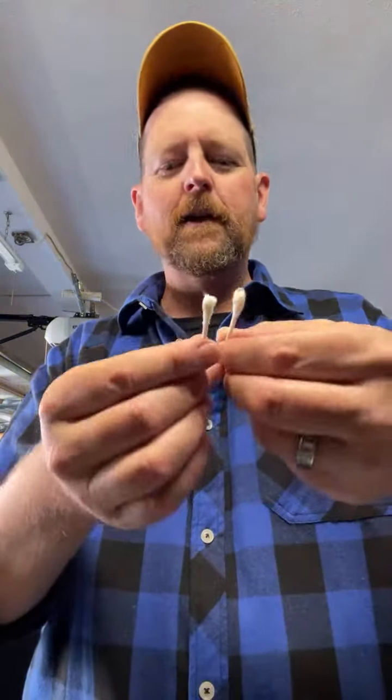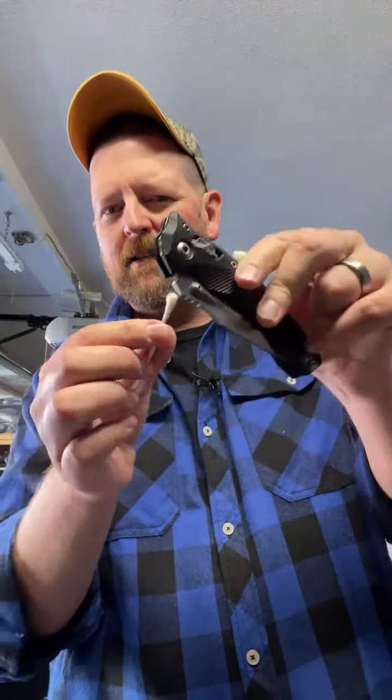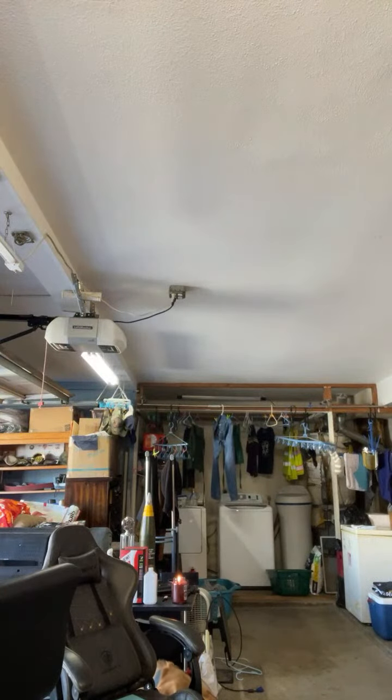Q-tips, awesome, awesome, awesome for maintenance. There's usually 2 or 3 dirty looking Q-tips on my workbench because I use it to clean out little areas of the knife before a video so that you don't see a bunch of lint and gunk and stuff down in those pockets. Anyway, those aren't EDC items.